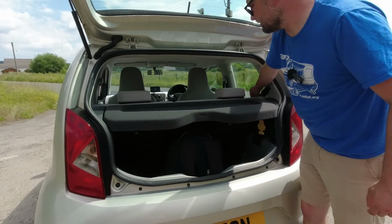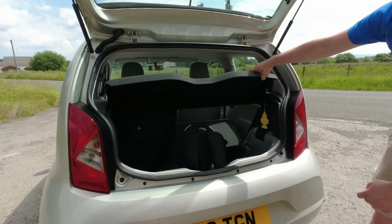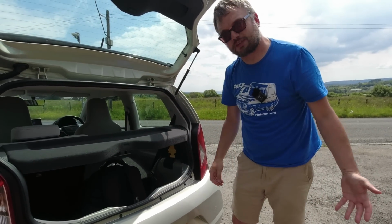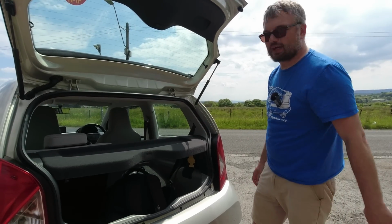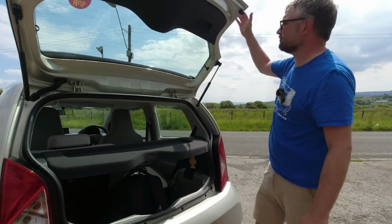And then, as I was saying, you can fold the seats down to extend your stowage space further, but it's not a flat boot. This isn't built massively with practicality in mind. It's an urban city car, but you know, you can extend the space to cram a bit more in should you feel the need.